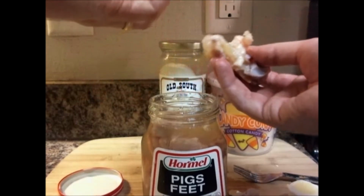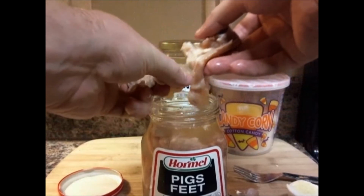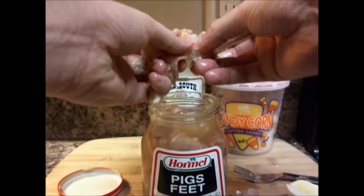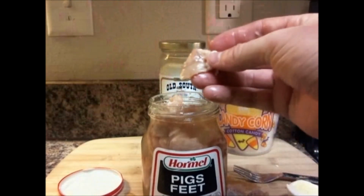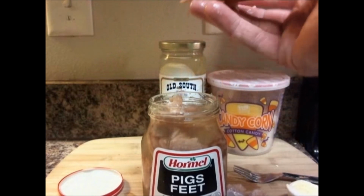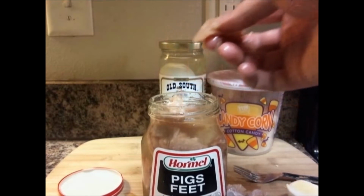So, look at that. It's literally coming apart. All the tendons have just turned to jelly in that vinegar. You can peel the bones out. Look at that, the bones just come right out of there. So there's a nice big piece of pork skin and trotter and tendon and whatever else semi-boneless means. So let's jump right in.